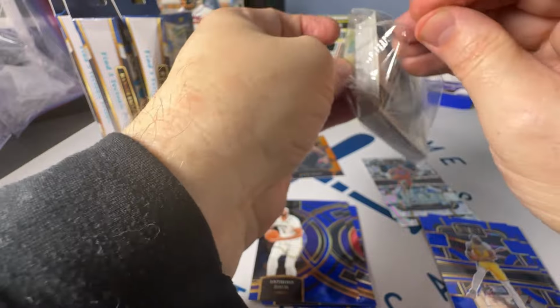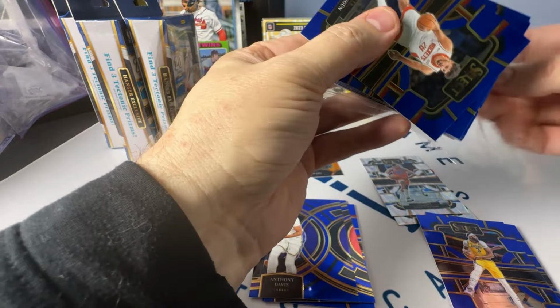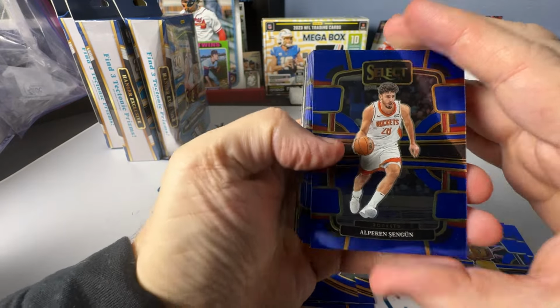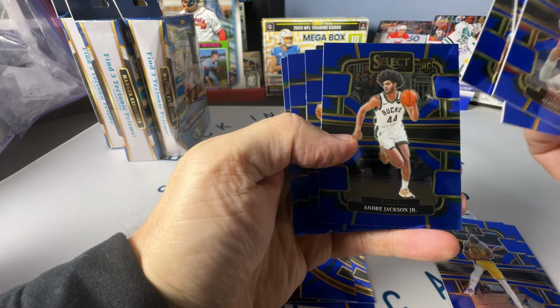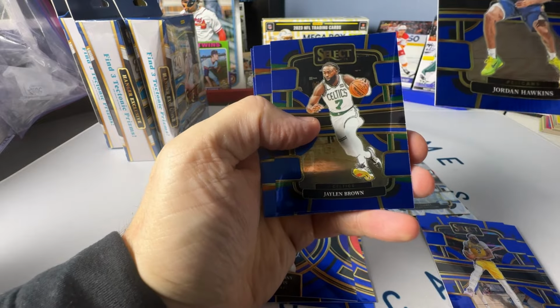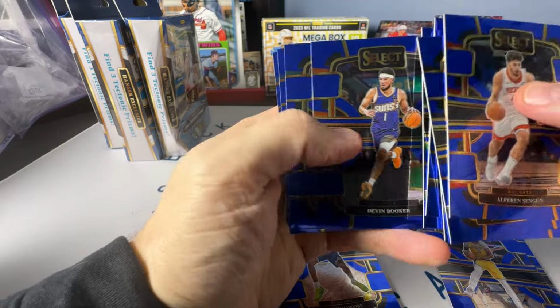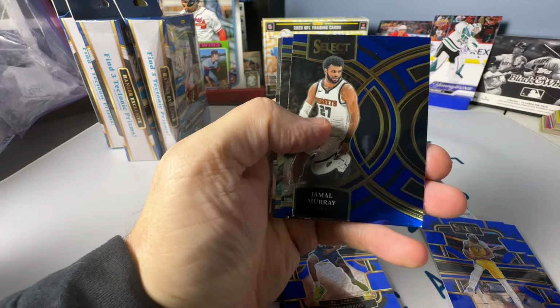I mean, if I can open it. There we go. All right. So, Sengun, Strother, Dame, Bridges, Hawkins is a rookie, right? Yep. Jaylen Brown, Booker, Nick Smith, Embiid, Maxey.